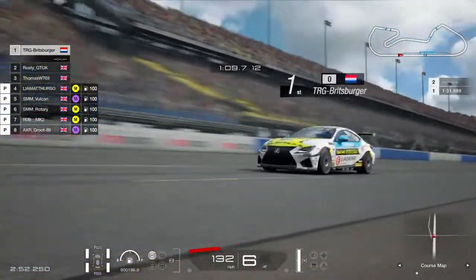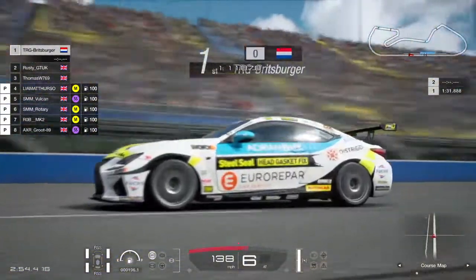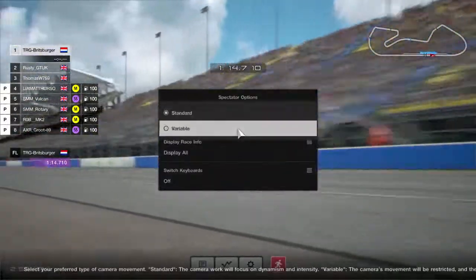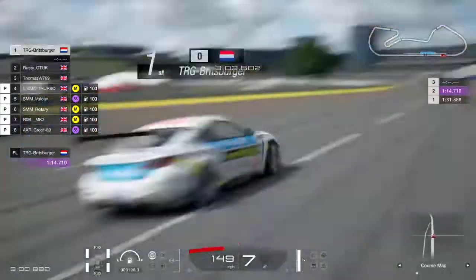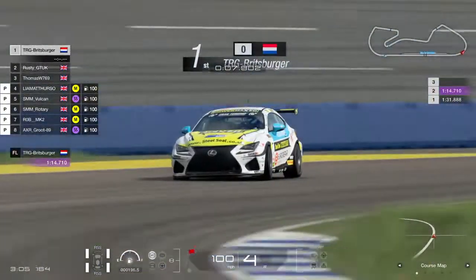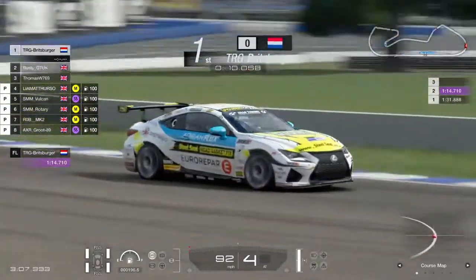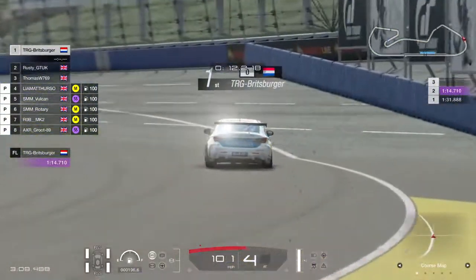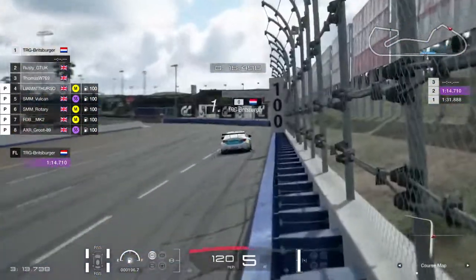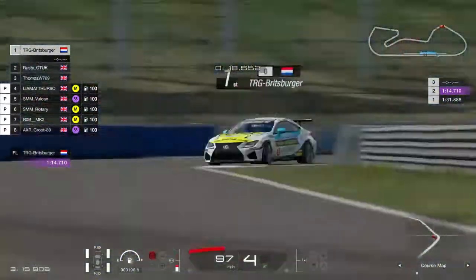And then just depending on how many people can keep it together, like this straight right here, God, this is the worst view ever. Is there a better view? Does variable change? We're doing variable for now then. That was terrible. That would be horrible in the race if cars were side by side and it was that close. We may have to mess with the camera settings on this one. That was real close. These are all real close. Oh well.